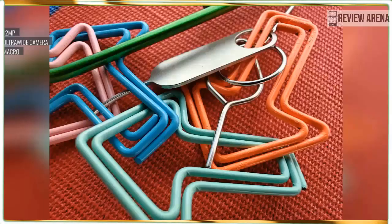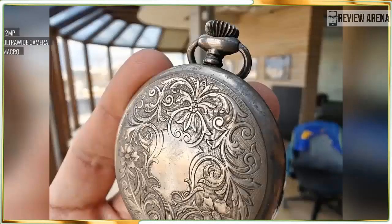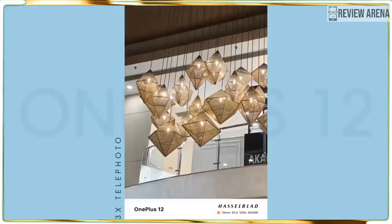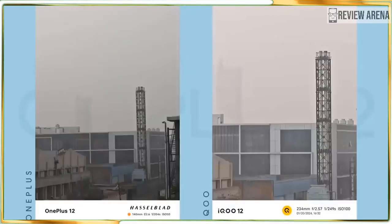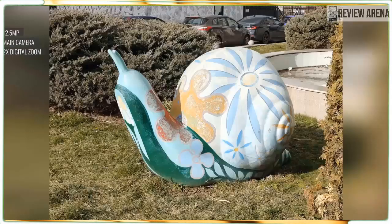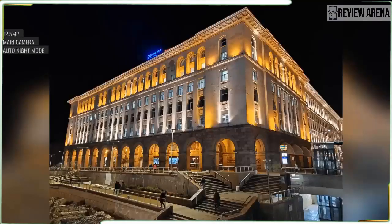The OnePlus 12's ultra-wide angle camera is slightly narrower than the OnePlus 11's, 114 versus 115 degrees, so you can fit marginally less in the frame on the newer phone. Autofocusing works from just 3.5 cm or an inch and a half, so macro shots could be taken from up close. Finally, and most importantly, a telephoto camera with 3x optical zoom is finally coming back on OnePlus flagships.